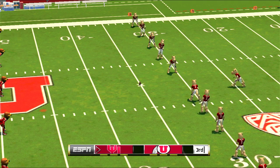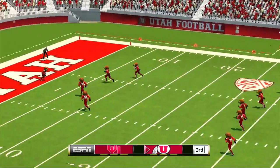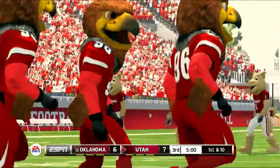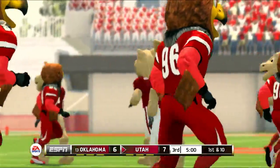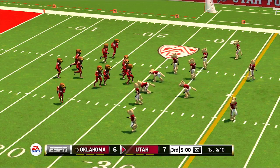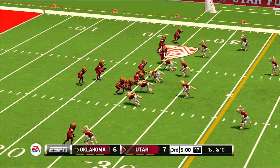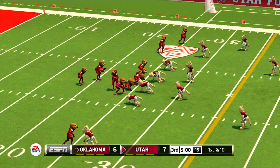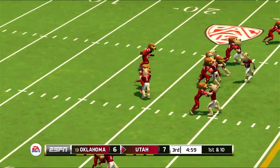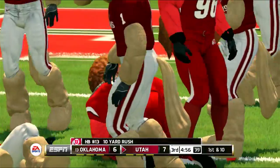Welcome back, everybody. Second half action about to begin. He kicks it off, and he got all of that one. We're about set to start things up again. Utah with a one-point lead. Here we go! Blue 8! Omaha! Omaha! Out to around the 35.